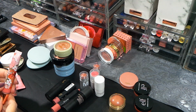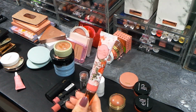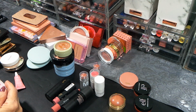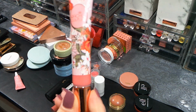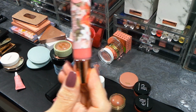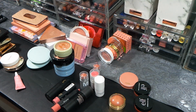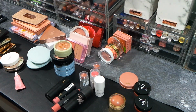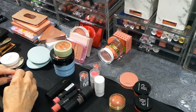This here is from Rare Beauty. Let me see if there's a shade. Sugar something. Sugar Pink. Right here. You can see the color in the bottom of the tube. This is really, really pretty for a pink liquid. And then this is kind of pinkish also. So these are the only liquids I think I'm going to keep. I'm going to part with those. What are you?